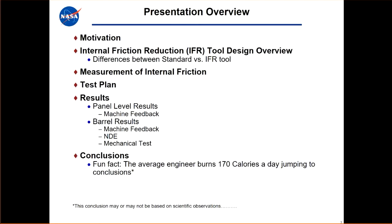And a fun fact here is that the average engineer burns 170 calories a day jumping to conclusions. So get your exercise in and jump to as many conclusions as possible.